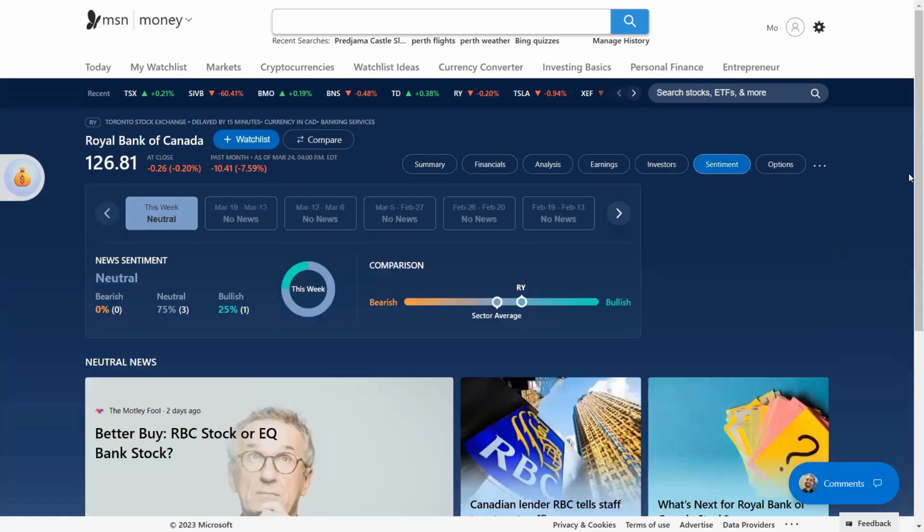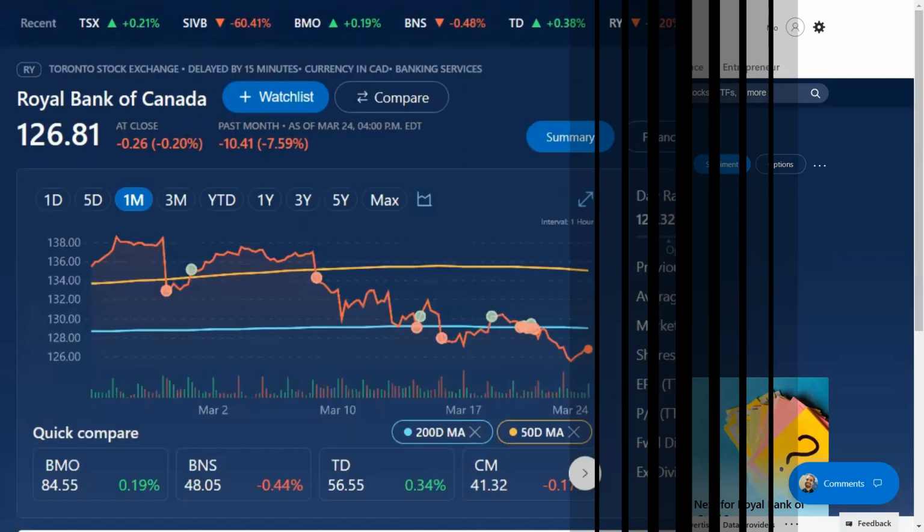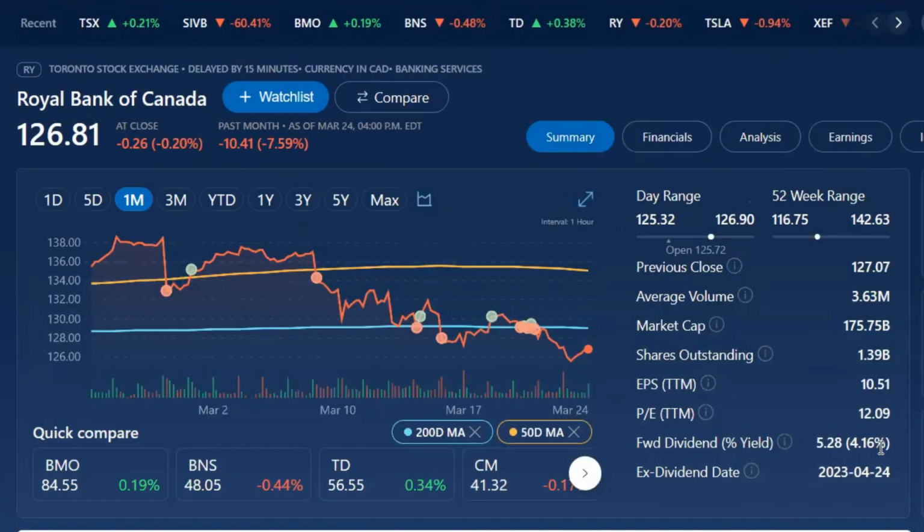Lastly, if you look at the sentiment for the shares of Royal Bank, it's hovering a little bit closer to bullish sentiment, and investors might be interested in the forward dividend yield that RBC is currently offering at 4.16%, quite a decent dividend yield for banking stocks. It has a long history of paying its dividends, even during the recession years of 2008 and the financial crisis that we had at that time.